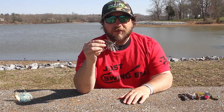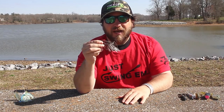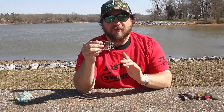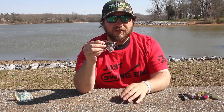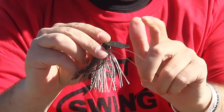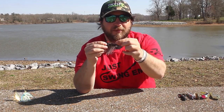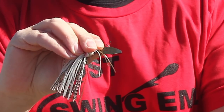Originally was only available in Japan. Now it's made its way to the United States. Actually got here last year, but it's took off this year. Guys are buying these things and realizing, yes, they're expensive, but man, they catch fish. Instead of a tin blade, it's stainless steel. Instead of the snap that Z-Man puts on there, you've got your normal snap that most companies use.